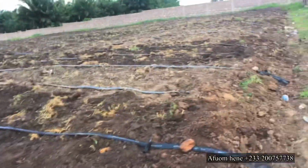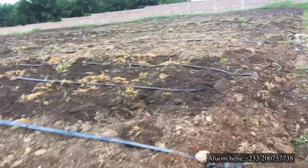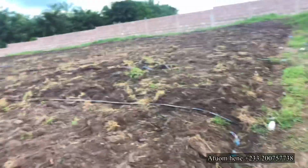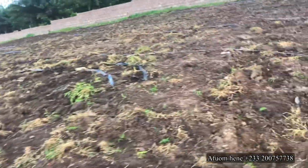So I'm happy to report on this farm. We started this project quite a while ago. And when we started, I brought you the updates at Juapong. And then I told you that this farm was started by my friend, who's also a gospel musician in Ghana. So far he's been doing great, and I'm happy with the progress that I've seen so far.